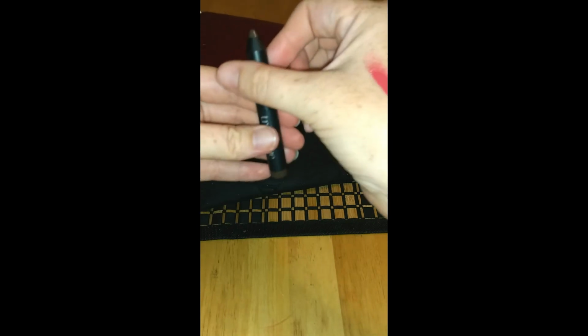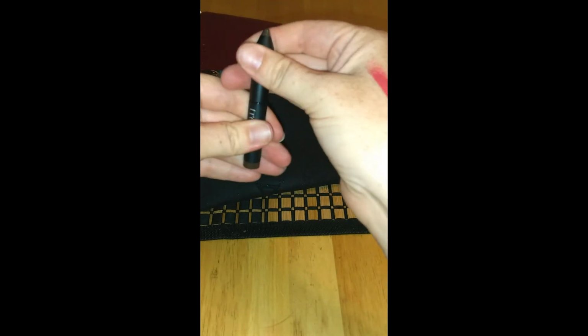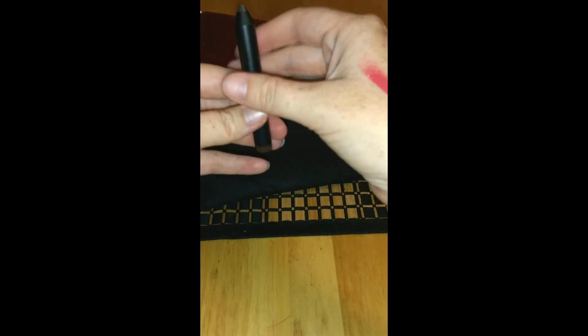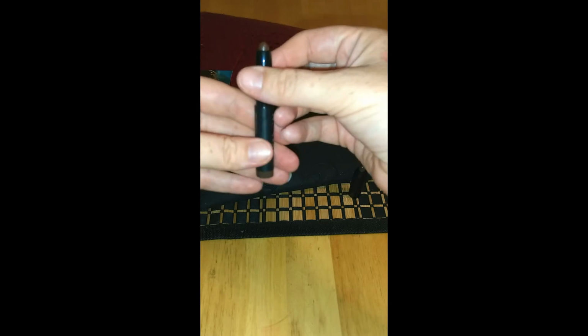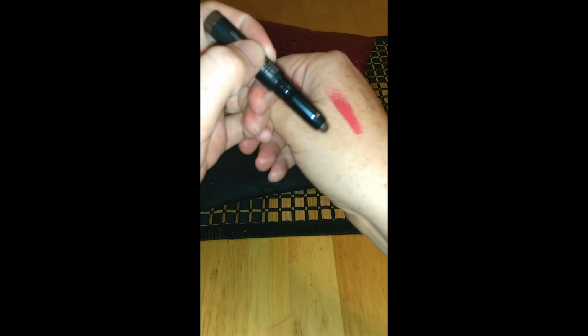And last but not least, we got the Trestique Mini Shadow Cream in Kona Coffee. And it looks like the cap fell off, but that's not actually how it works. I watched a couple other videos and I've seen people say it looks like the cap fell off. But ta-da! It's like a little twist up, which is awesome. And I love the color. It's like a coffee color.